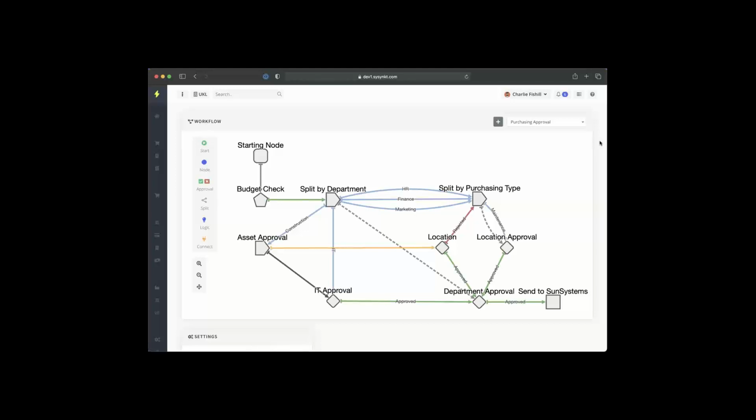So key thing here to take away, well, a few things to take away actually. You've got essentially unlimited levels of approval. As you can see, we can route things down various combinations of routes, ultimately starting at one point and ending at another point, checking various bits of logic and analysis as well.